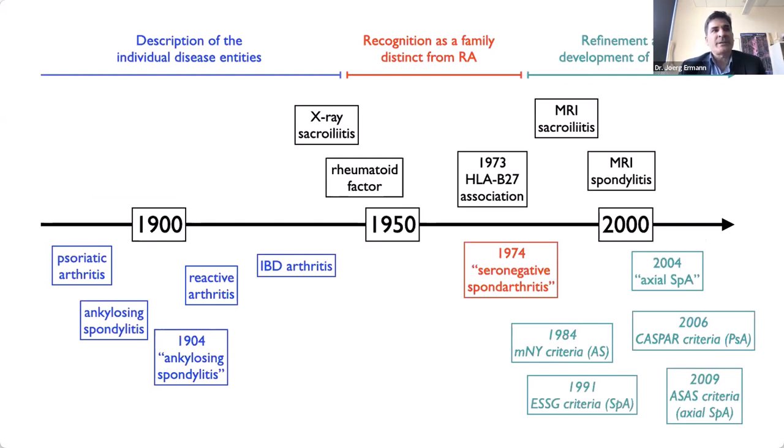The first phase here on the left in blue was the description of the individual diseases that make up the spondyloarthritides. Psoriatic arthritis was the first one to be described. That happened in the early 19th century. Ankylosing spondylitis was described in the 1890s, although the term ankylosing spondylitis was first used in 1904. And reactive arthritis was first described during the First World War.